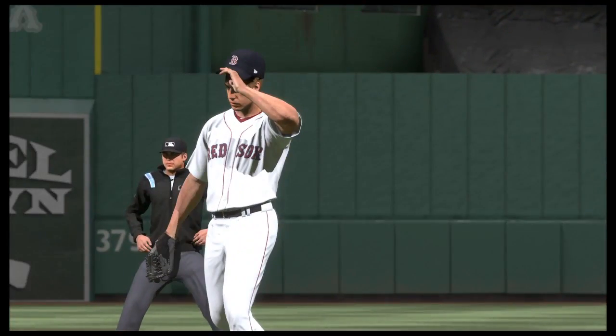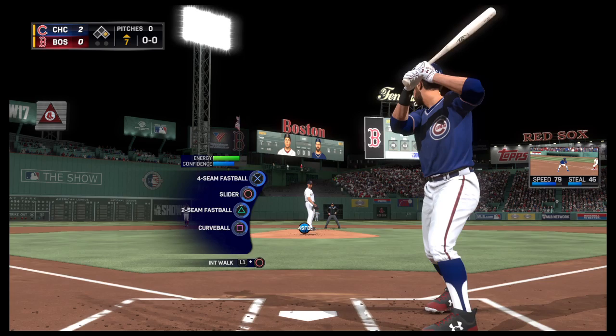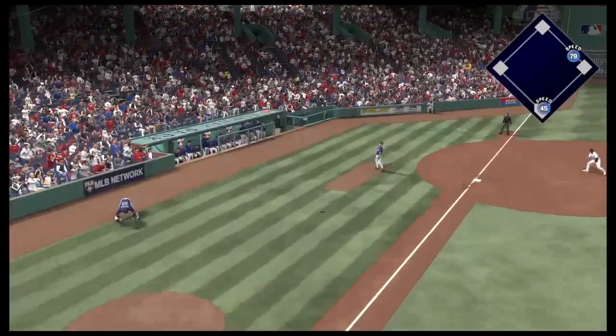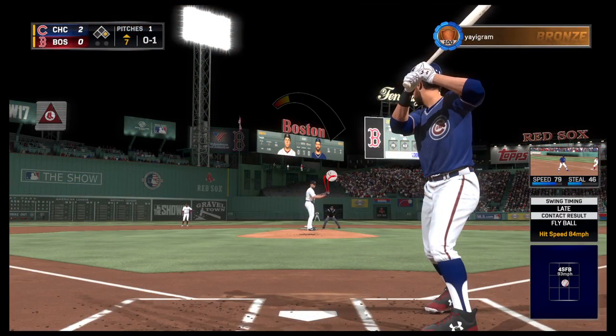Your attention, please. Now they'll make a matchup move here and bring on a southpaw to face the left-handed hitter due up. And now the Red Sox will get a left-hander up and throwing in the bullpen. And this ball's going to find the seats down the left field line. Foul, strike 1.